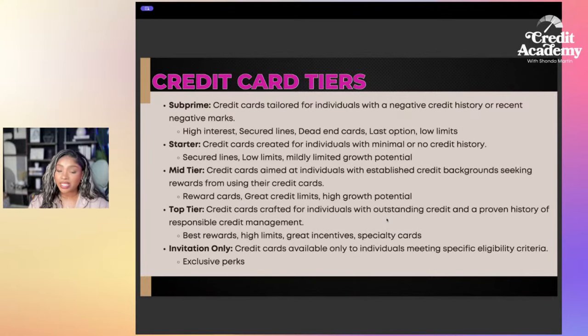You just need the presence of a revolving trade line on your credit report so that you can maximize the credit points in your credit utilization category, which is 165, okay? Get that if you have bad credit or recent derogatories. Okay, cool. Then the next level up is starter cards.